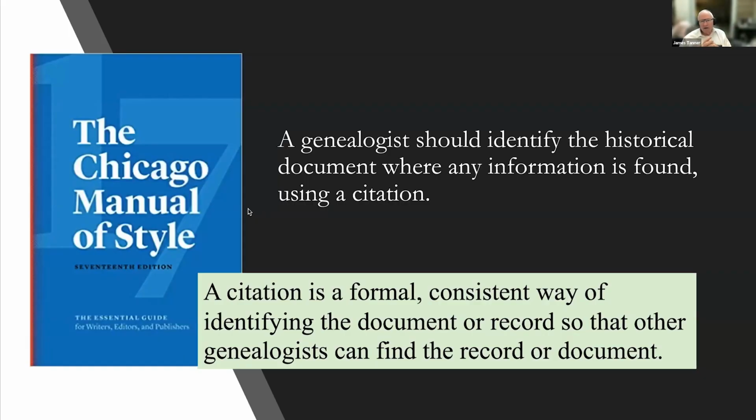So first of all, once the genealogist finds the historical document, they need to be able to record that. And the way that we do that is called a citation. A citation is a formal, consistent way of identifying the document or record so that someone else can find the document. Now, just as a matter of interest, the main source for citation format, how we actually put down the citation on paper or online, for genealogists has traditionally been the Chicago Manual of Style. So that's why that book's up here.